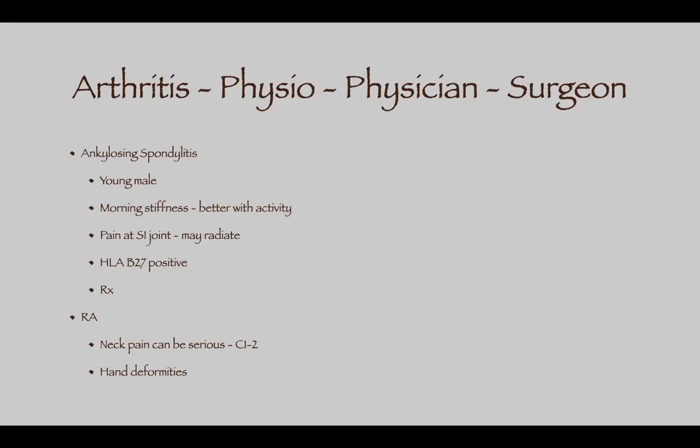Even if the whole spine fuses, you might know that ankylosing spondylitis is a condition where the joints fuse, especially the spine. So even if the spine fuses, we are happy to have a straight immobile spine rather than a kyphotic immobile spine. So the role of extension exercises is very crucial in these patients.